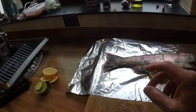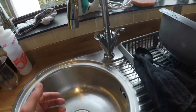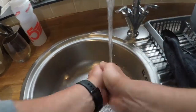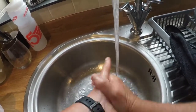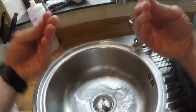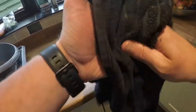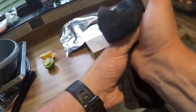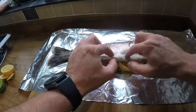So first, I think I need to rinse my hands. And don't worry, kitchen hygiene critics, this will go in the washer after. Got a bit of parsley left here. We'll stick that in there.